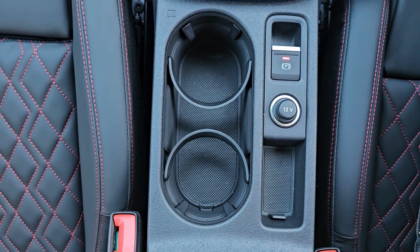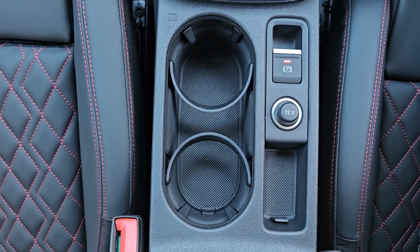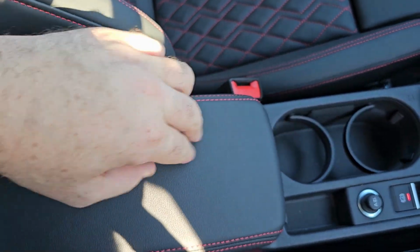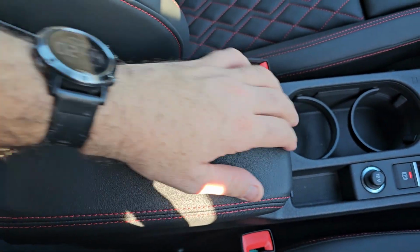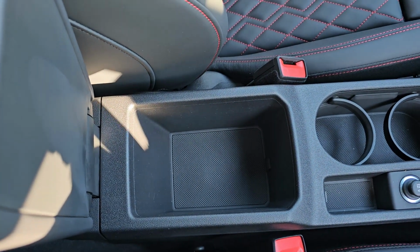Now, further back, we do have 2 cup holders. You've got your handbrake or park brake. You've got a 12-volt plug in there. And then we'll come to the armrest. You know what? Really nice, and I love the red stitching on these. I think they're unreal. And you do get a little bit of storage space in there as well.